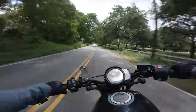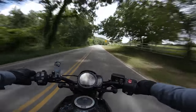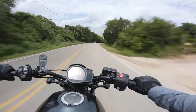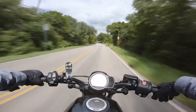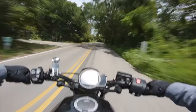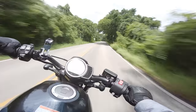Now, Yam's ergonomic misgivings aside, out here on a twisty road, this motorcycle feels great. Yeah, it might not be the most comfortable place to sit, but on the side of the tire, you forget about how bad the ergonomics can be and how uncomfortable they can be just because of how much fun this bike is to ride, thanks to its really well set up suspension.